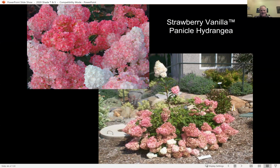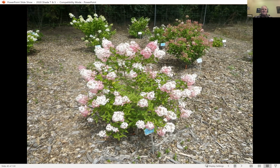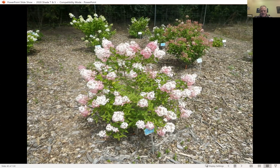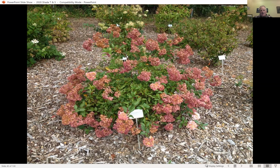Well, no, not really. We grew it in our plant trials and it flopped a little the first year or so, but after that, it held up its flowers extremely well. And I've got no problems with plant flopping on this sucker at all. Strawberry Vanilla is a heck of a panicle hydrangea. One of my favorites. That and Limelight. Here it's showing a little bit, it's late in the season. It's bending down just a little bit, but that's as much as I saw. And that's a young plant. That'll get better and better. Again, showing just a little bit late fall. Still showing some good color.